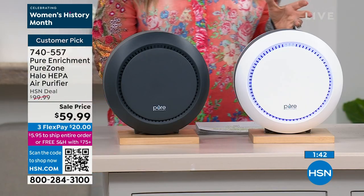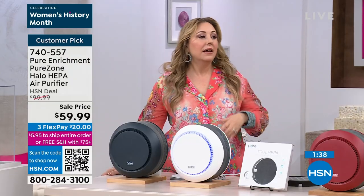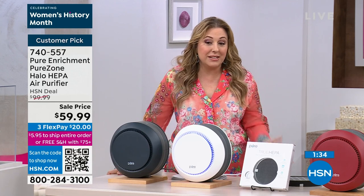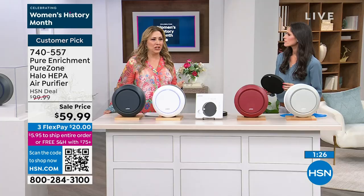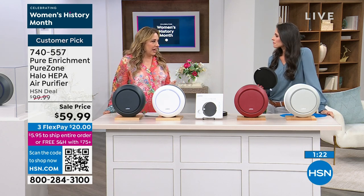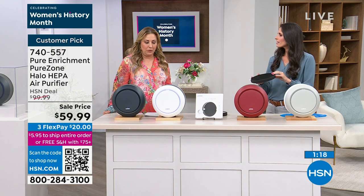This really is for a 100 square foot room, like a bedroom or an office, and I will tell you, it really makes a big, big difference. My first air purifier was probably in 1982. I lived in New York City and went to college there and had a lot of allergies. I went to an allergist, and they said, get an air purifier.